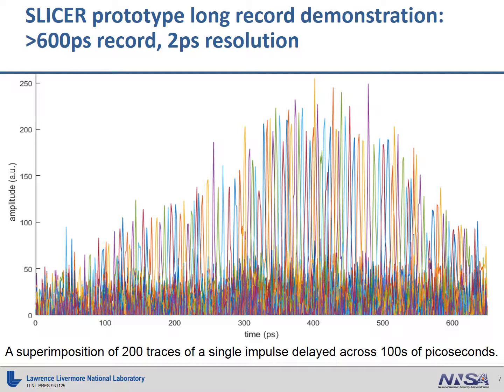We've also put together a second demonstration of a long record, and in this case we had a record length of more than 600 picoseconds with a good resolution as well. In this case, this preliminary data set was not normalized or calibrated, but a calibration process would flatten out the entire record across all the way to ones.